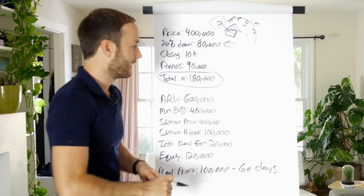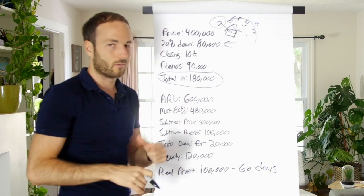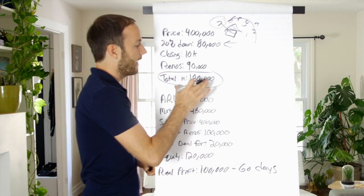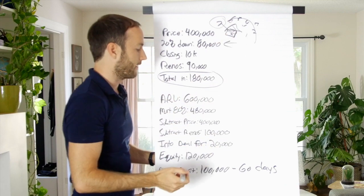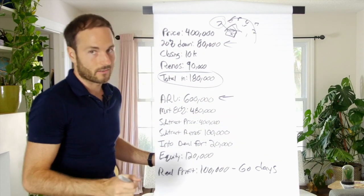I wish it was 180 bucks. $180,000 all in. And this is a 60-day project. It normally takes my guys and I 60 days to convert this property. So the after repair value, once it's a legal duplex, and we got 2 units in here, and it's all flipped top to bottom, these are worth on the market $600,000 all day long.